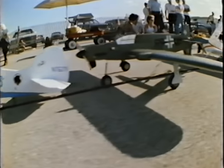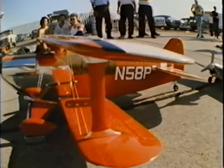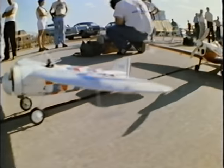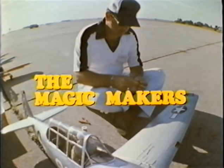At the other end of the scale from speed flying is scale flying. The emphasis here is on reality, and some of these modelers have come so close to the ideal of building a miniature that is a perfect copy of the full-size airplane that they deserve to be called the magic makers.